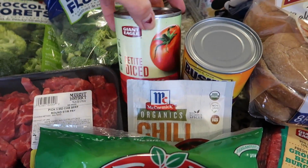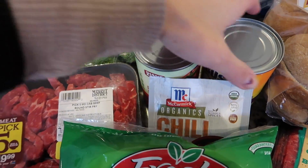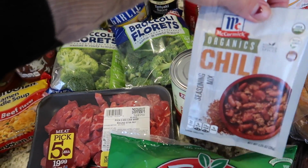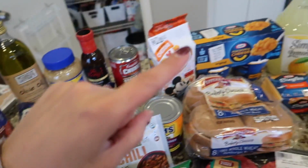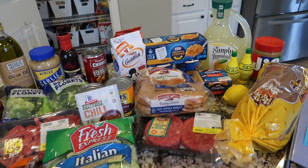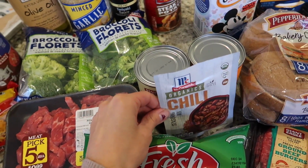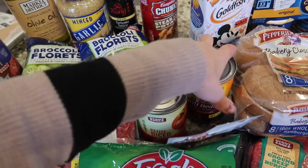And then when it comes to the chili, I have these tomatoes, chili beans. I like this organic chili. And I have already in my freezer some ground up turkey. I usually use ground turkey in my chili because I really don't notice the taste difference. And that way it's a little bit healthier.